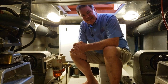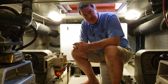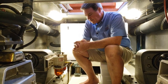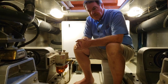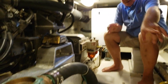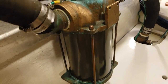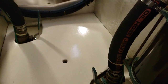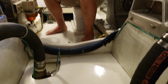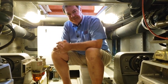Yep. All right, anything else, David, you can think of while we're down here? Easy access to those raw water filters that go into the engine. And you're talking about your strainers? The strainers right there. They're right there on the center line, right by our camera. And again, the seacocks themselves are easy to get to. Again, the same theme. The boat is a very easily managed, easily maintained boat.